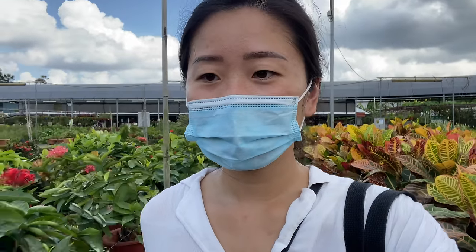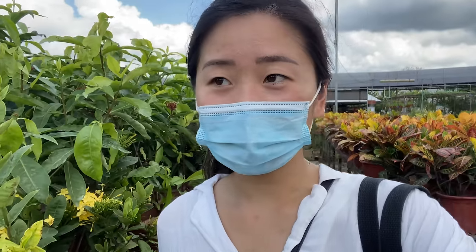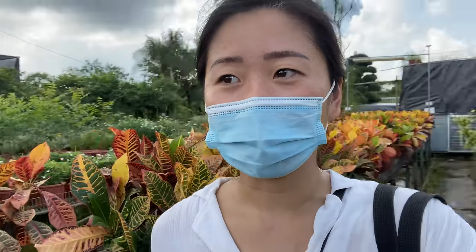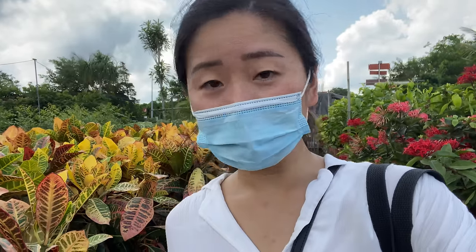There is something so peaceful being at one of these nursery farms. So nice. And I love that there's so many Singaporean people that come out here to buy plants. I just feel like all of them are naturally born with green thumbs. It's very peaceful. I'm pretty sure if you buy in wholesale or in bulk, it's a lot cheaper. But even so, if you buy one or two plants, the pricing is already really, really good.